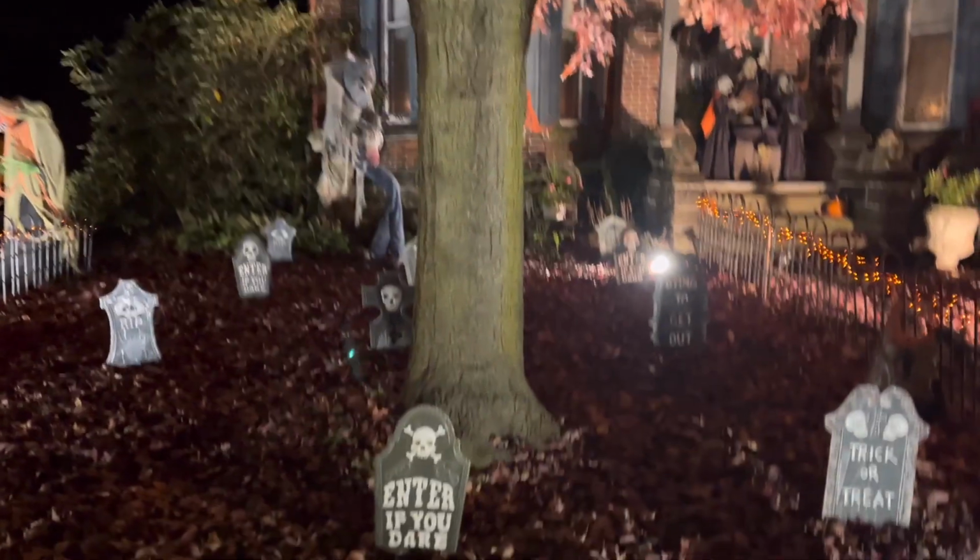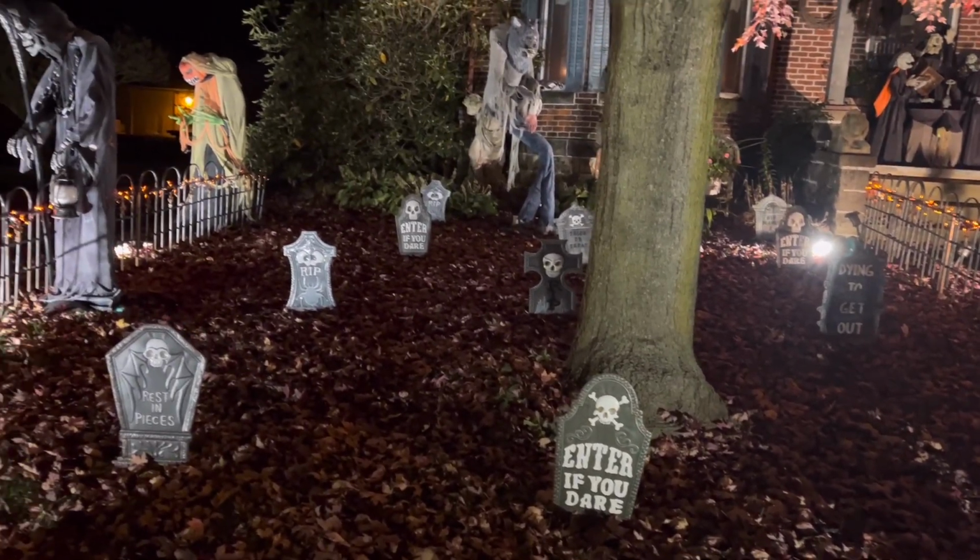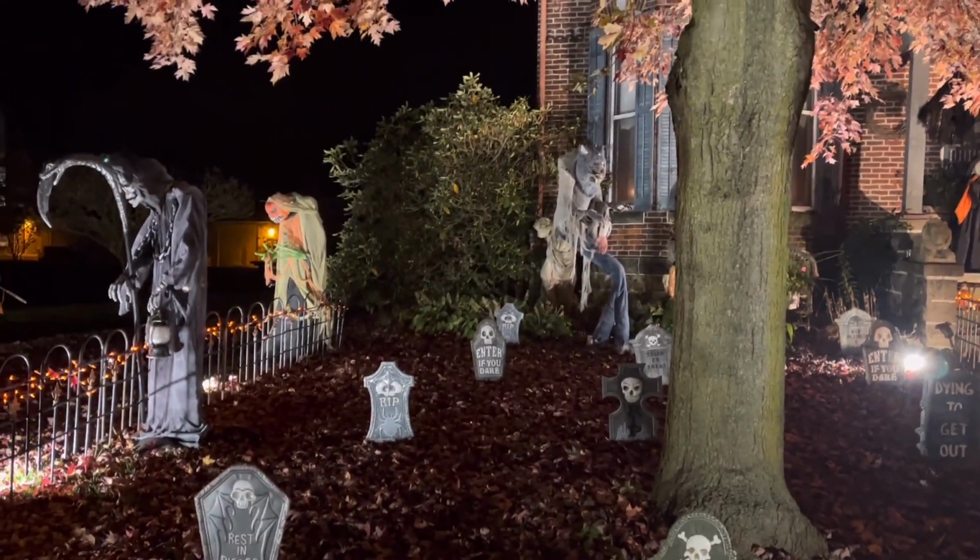And back here, they have their whole cemetery here. All their tombstones. Got another werewolf back there.